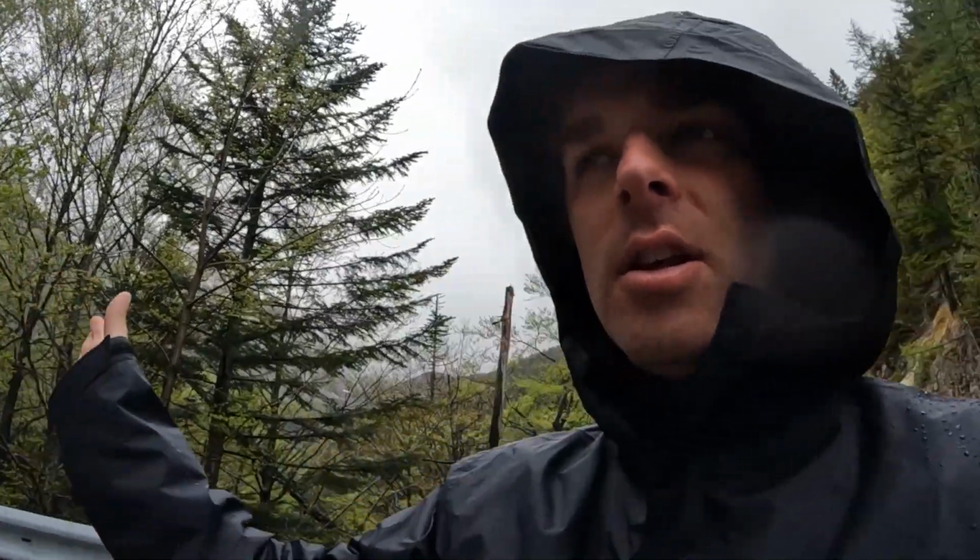I probably got into it maybe 50, 75 meters. I guess if I would have turned a little bit more, I would have seen the end of it around the corner. But that's pretty cool. So we're at the next spot here. This is Shupka, I think.